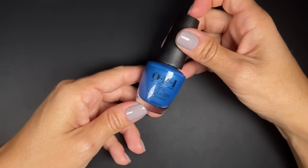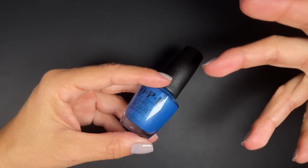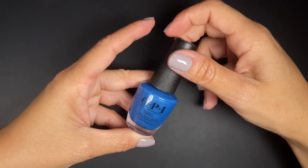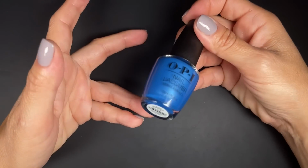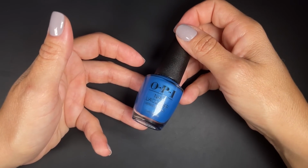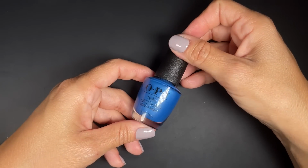Because to be a pearl, usually they're not something that I gravitate towards, but I really like this one. I don't know. Am I gonna come around to like pearl polishes sometime soon here? I don't think so, but this one's definitely recruiting me, you know?